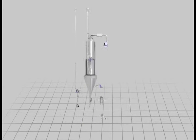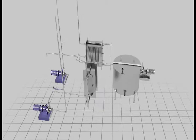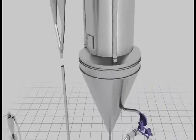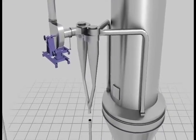Spray drying. Spray drying technology is used to convert coffee concentrate to an instant coffee powder having greater solubility.